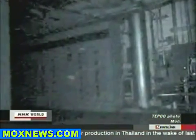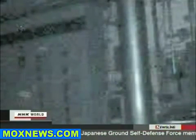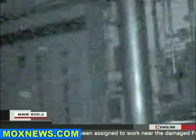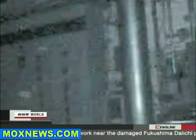And in this picture of the first floor of number 2 reactor building, the robot's camera lenses pointed toward the reactor captured a large diameter vertical pipe. The company says the robot was not able to move further inside as its lens became clouded in high humidity of up to 99%. But it says it found no pools of water on the floor.